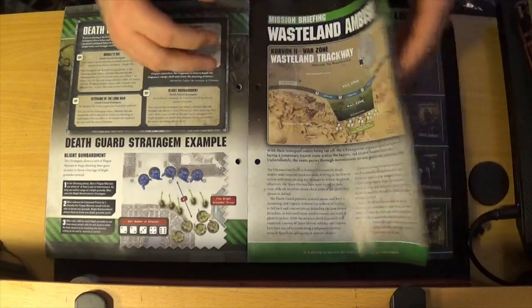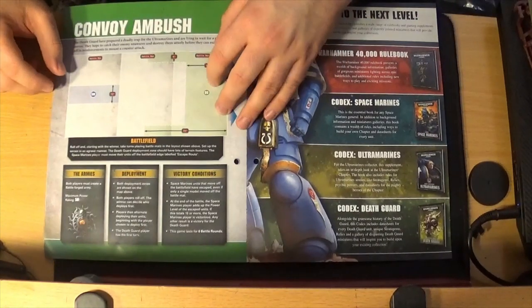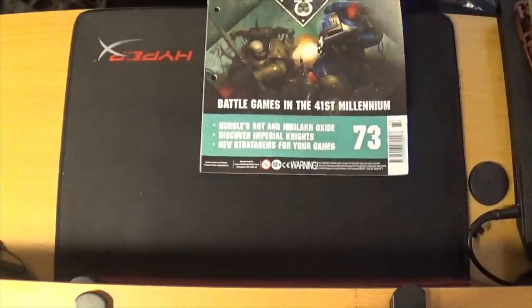So yeah, it's convoy ambush. So ambushing the convoys. I assume the Space Marines will be the Death Guard and the attackers. Space Marines are the convoy.